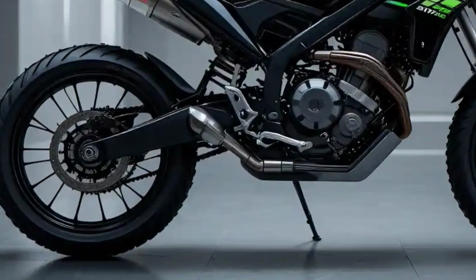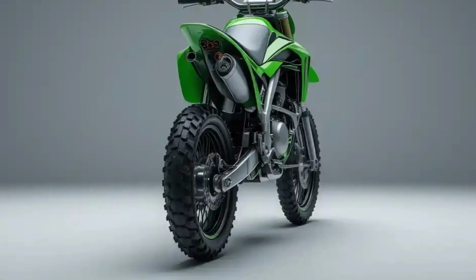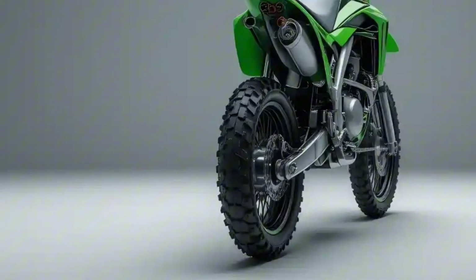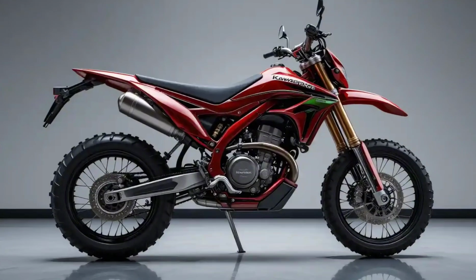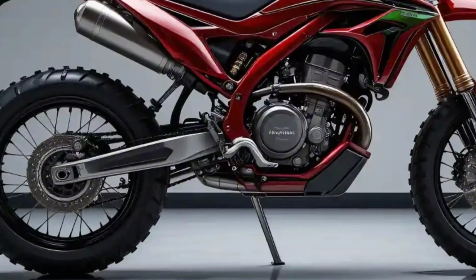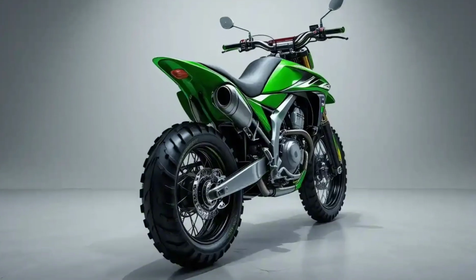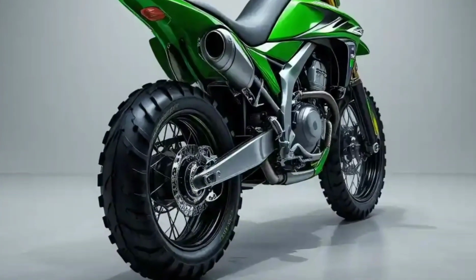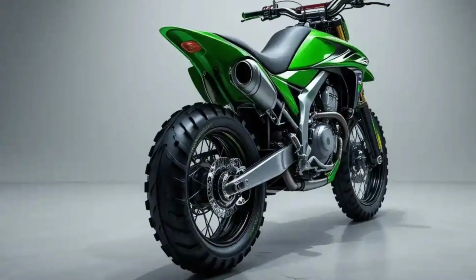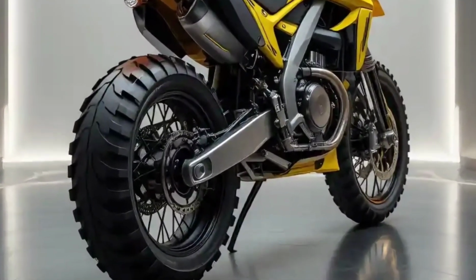Digital integration has made its way onto the KX500 for the first time. A small, bar-mounted screen provides data like RPM, gear position, engine temperature, and even maintenance intervals. Riders can use the Kawasaki Rideology app to fine-tune engine mapping, track ride logs via GPS, and share performance data with friends or their local mechanic. It's a far cry from the analog simplicity of the original, but the tech is implemented in a way that doesn't distract from the riding experience, it enhances it.